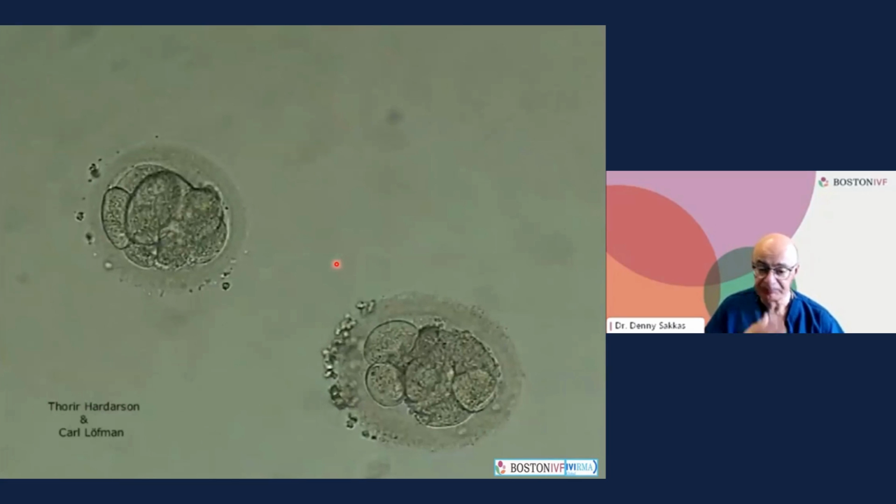As I said, having a brief lesson in embryology, say we were doing a day 3 transfer, we would actually probably transfer both of these embryos. But like I said before, these embryos look fairly similar, but one of them actually will only become a blastocyst. And really, this is why we culture embryos to blastocyst stage, because we know a blastocyst is a much better embryo.